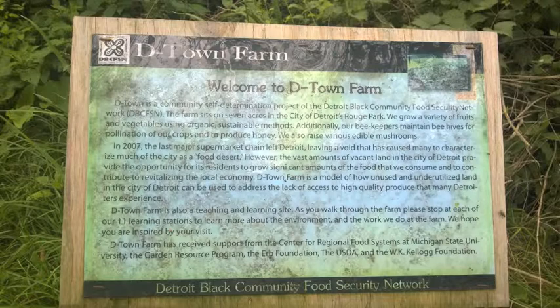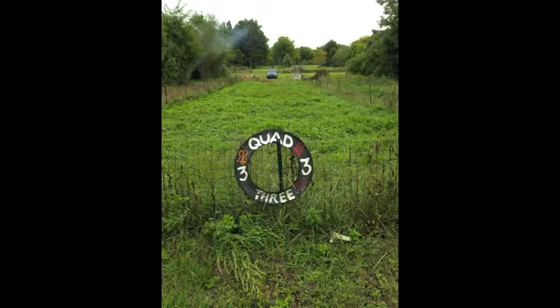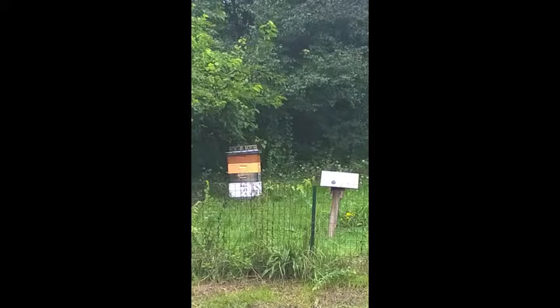In 2007, the last supermarket chain left the city, making the city a food desert. D-Town is known for using vacant land and available resources in the city in order to grow food and contribute to revitalizing the community. These gardens also are a resource for literacy and science because at each of the 11 learning stations you can read about the environment and what D-Town does for the community and farm.